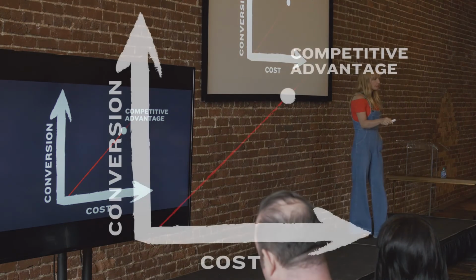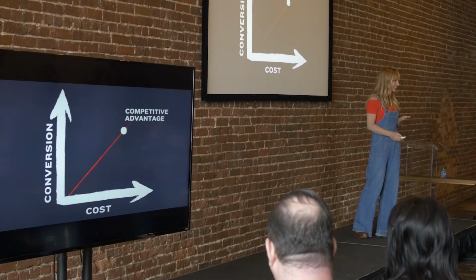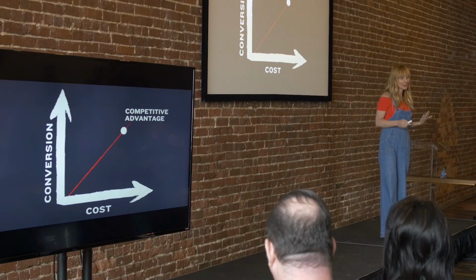So when you think about the badge, conversion and cost is a serious advantage in advertising, right? Because you need to convert higher, and then every time you convert higher, your costs go down. So you're more sustainable than your competitors, right? You have a better game plan, and you can last so much longer.